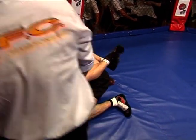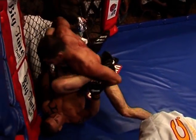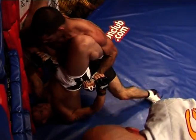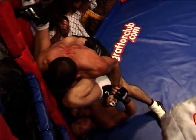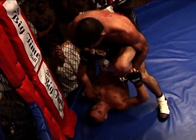Well, at the moment we've got Danny in Chris's guard. Look for him to be throwing some heavy shots similar to Neil Barber, I'd imagine. Is he looking to pass guard there? We can't see too well. The referees are obstructing our view. Obviously, the fighter safety is more important.